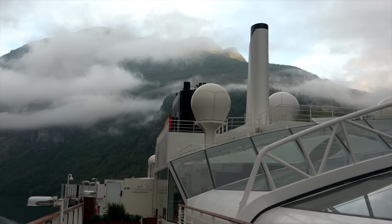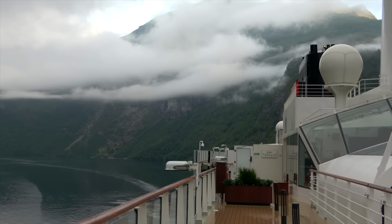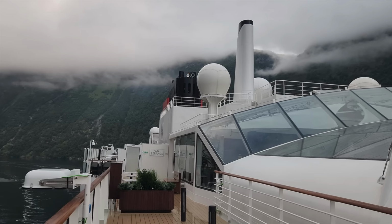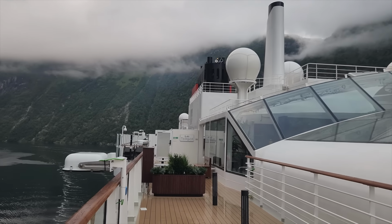And the towering landscape that we're seeing is absolutely remarkable. We are so close, you can almost stick your arm out and touch it. Not quite, but you feel like you can. And we've got this amazing mist, this low cloud shrouding everything around us. You almost feel like the clouds are touching the top of the ship.